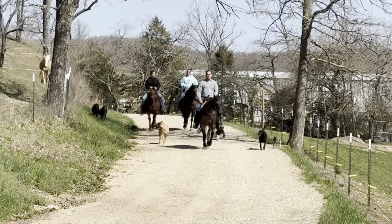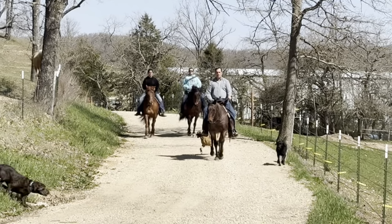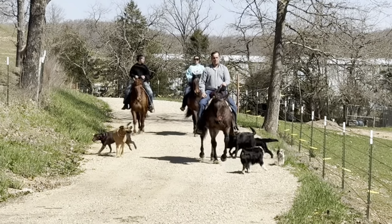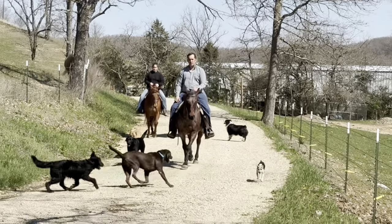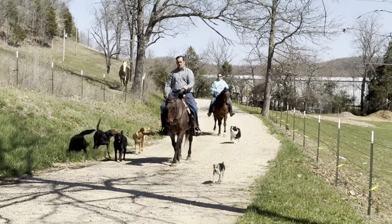As you can tell, she's safe around dogs, and she's good with or without other horses. We've ridden her out alone a lot and with groups. She doesn't care if she's in front, back, or in the middle. She does just as well bareback as she does with the saddle.